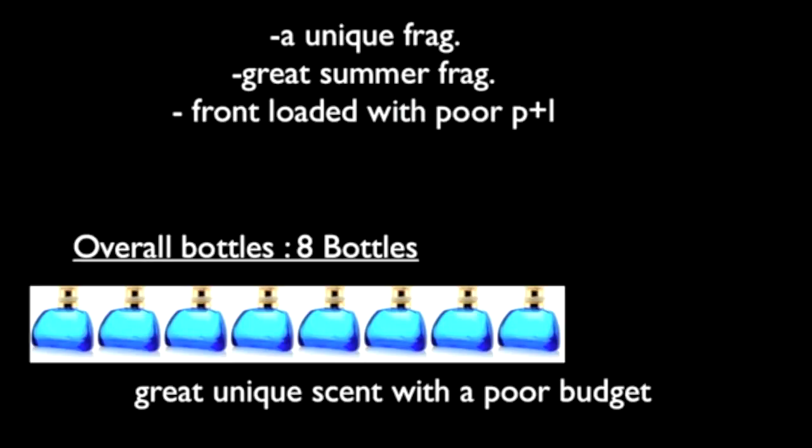It is very much front-loaded with poor longevity and projection, but overall, I'm going to give this a solid score of an 8, just because it is a great, unique scent with a poor budget.